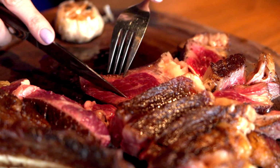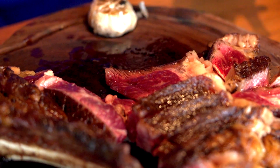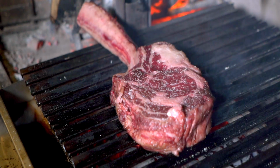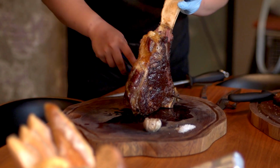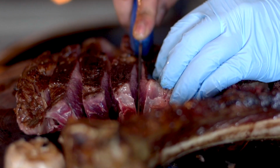The texture's a little firmer than the Wagyu, whereas the Wagyu was melt in the mouth, slice it like butter type cliche. This one's a little bit firmer. It's still quite a tender steak. It takes a couple of chews to finish, but when you're getting this much flavor, I'd sacrifice just a touch of that tenderness to get this depth of flavor.